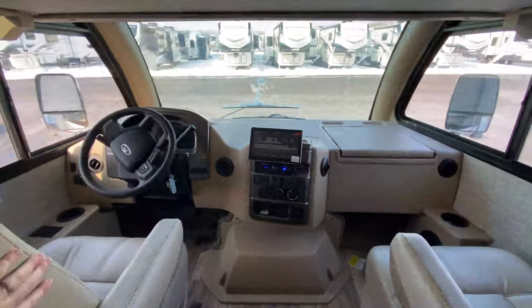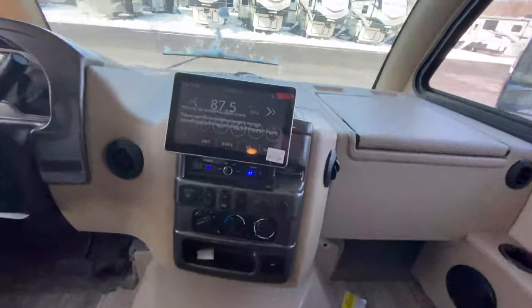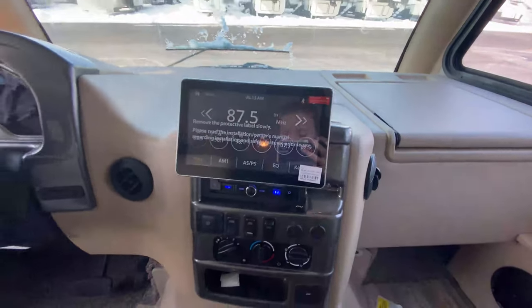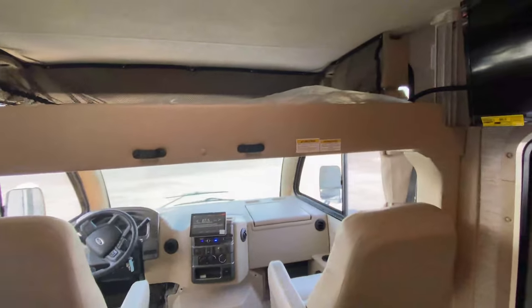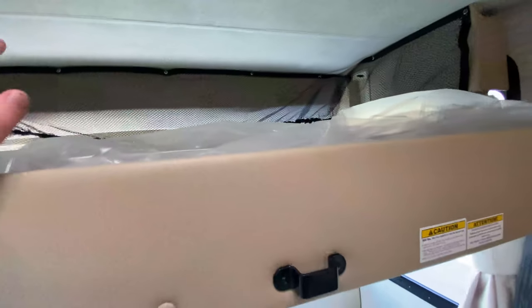Nice leather seats. You have your driver's seat and your passenger side. But you do have this really fancy command system, so you're able to access your AM radio, your FM radio, and just a bunch of other stuff, GPS and whatnot. Looking up above is just an extra sleeping space. I'm not quite sure what size mattress this is, but it's just an extra spot if you need it.